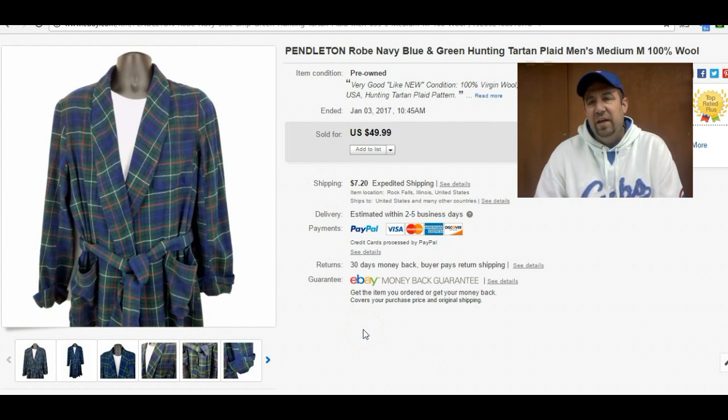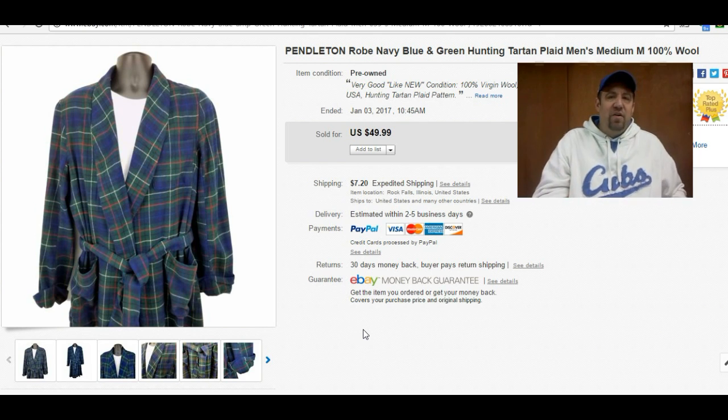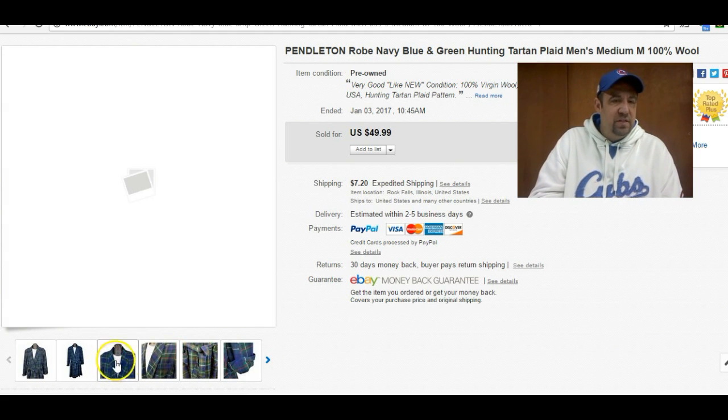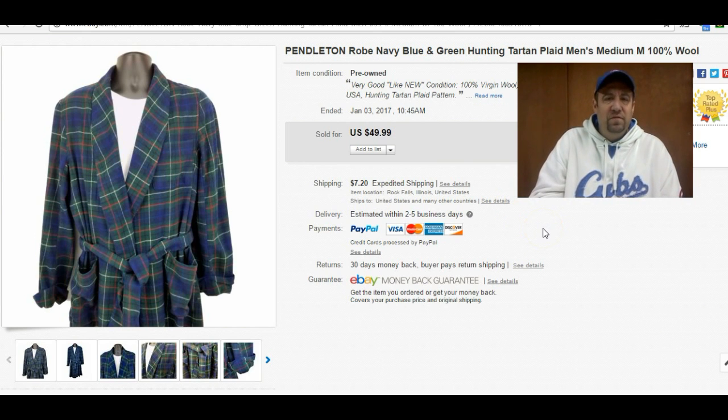Pendleton wool, everything, and if you can find odd Pendleton stuff, it always does well. I picked up this robe. I think I spent under $5 for this. I got $50 out of that, plus buyer paid shipping, went flat rate bubble mailer. Yeah, that was just a really nice sale there. There's some sort of tartan plaid, I think, but just a different Pendleton item. Like I said, yeah, Pendleton wool stuff sells awesome, and you can usually get some pretty good money for it.